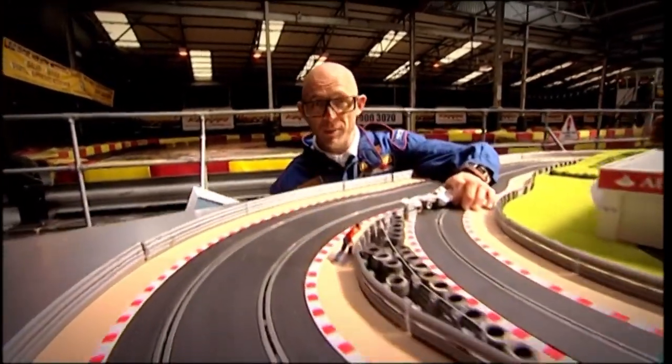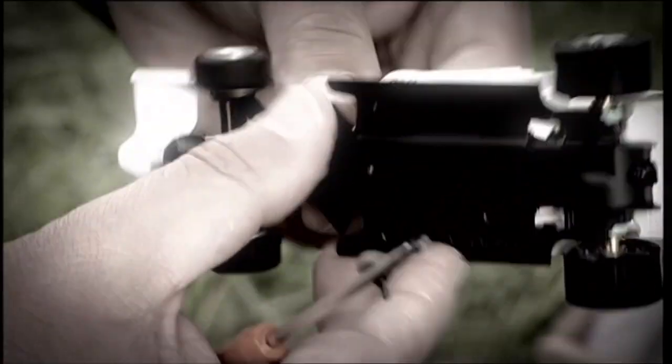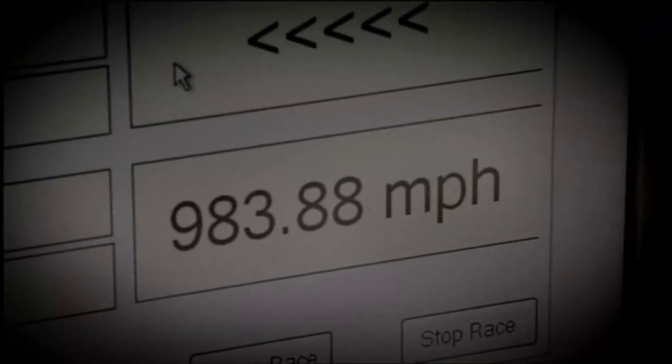Before we go any further, I should perhaps remind you that the Gadget Show is the current world record holder for the fastest Scalextric car. And when scaled up to full-size speed, our car reached a staggering 983 miles an hour. So how does it work?